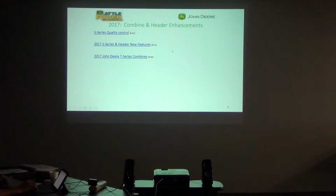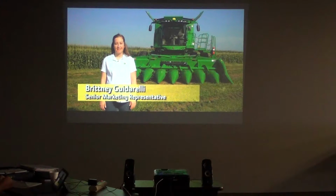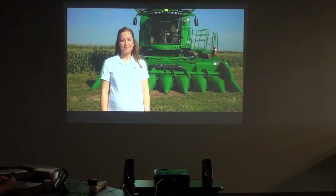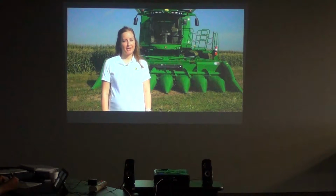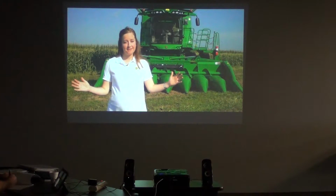So here's the new features on the S-Series for 17. Today, I'm going to tell you about the updates John Deere has made to the 2017 S-Series combine and front-end equipment. The S-Series model lineup will continue to include model sizes S650 through S690. This year, updates to the overall S-Series machine include upgraded operator comfort and technology to ensure that each hour in short harvest windows maximizes productivity.